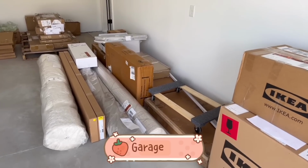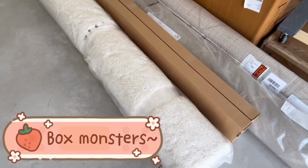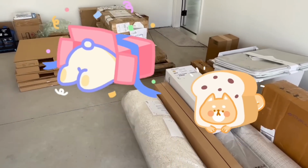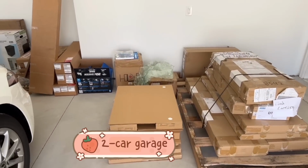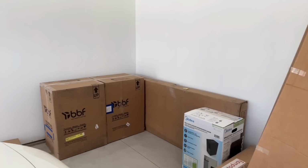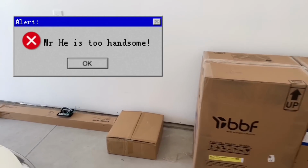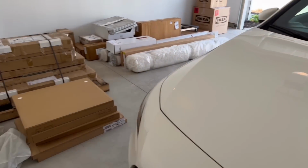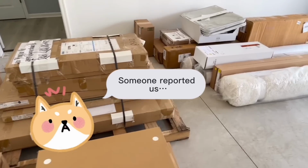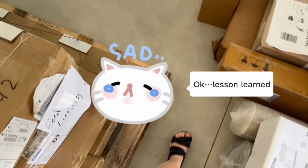Let's start with our garage, which is occupied by box monsters now. This is a two-car garage, but now only one car can fit in. It's funny that we received an alert from the association within the first week after we moved in, because we left our recycle bin outside of our garage. Okay, lesson learned.